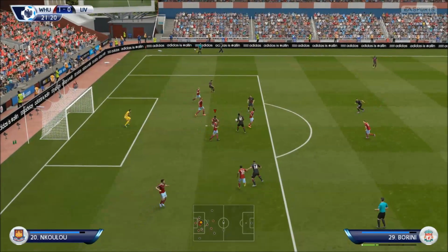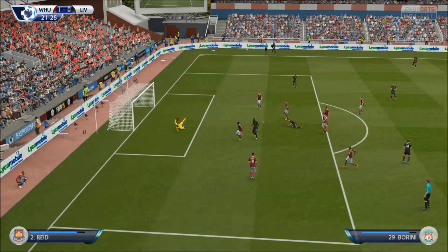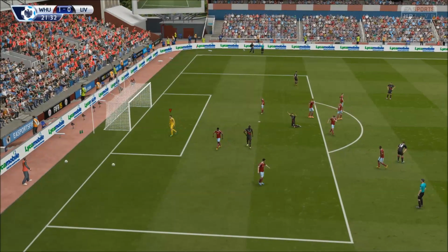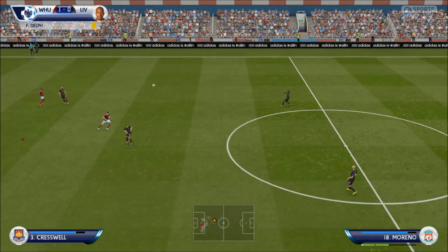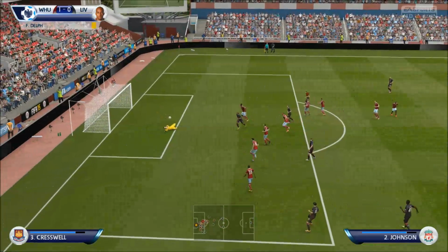Liverpool coming out, they have some very good attacking options. Obviously, Borini partnering with Balotelli up front. That looks like a sure goal, but Borini puts it inches wide, thankfully for us. They have Sturridge on the bench. I can't believe Borini got the start over Sturridge.